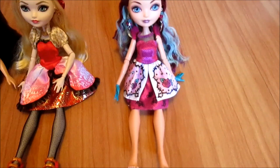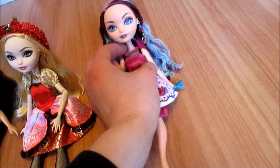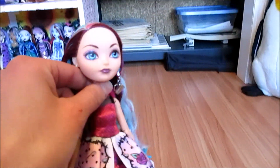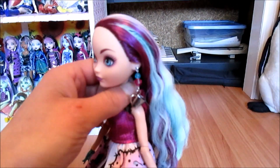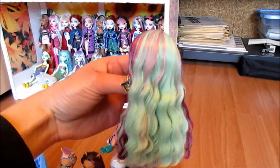And this is Maddie with her hands and this hat-tastic outfit we got. That's Briar. And then these are my favorite earrings. They're like little measuring cups. I actually bought these charms for Grace, but I have so many. And then this is her hair.